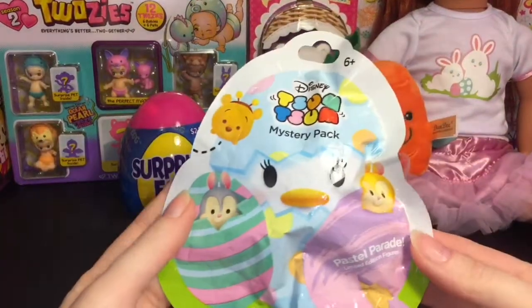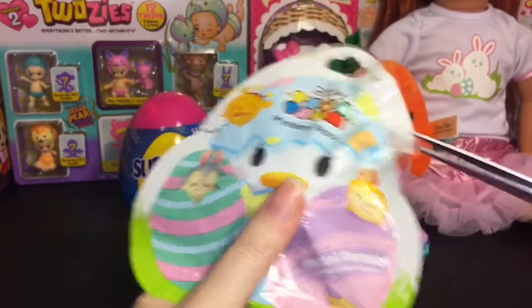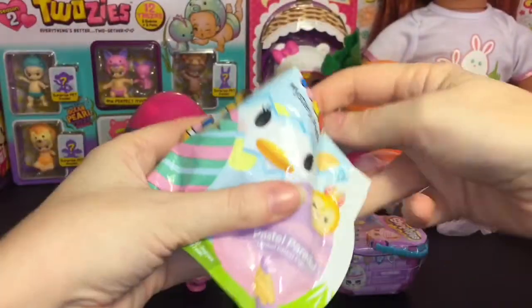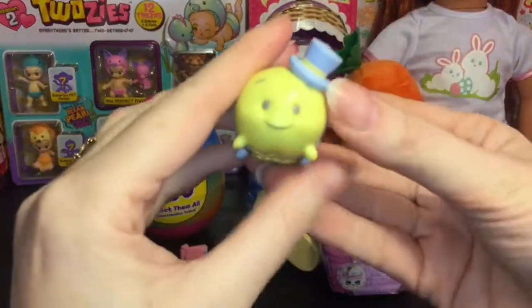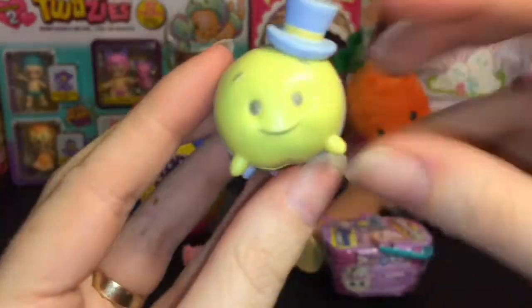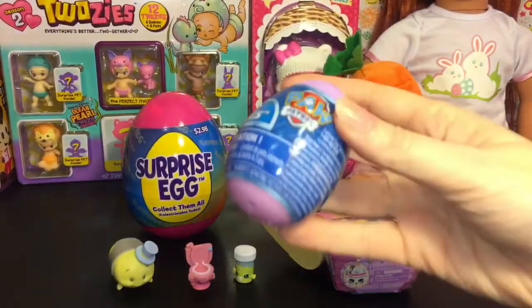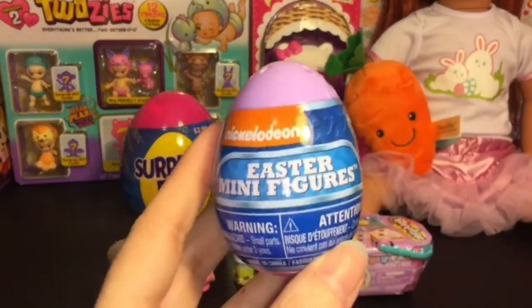Then we have a Disney Tsum Tsum mystery pack. This is from the Pastel Parade, and you can get one large Tsum Tsum inside. And oh, we have Jiminy Cricket. He is so cute as a Tsum Tsum. Adorable happy face. And then we have a Paw Patrol little Easter minifigure.